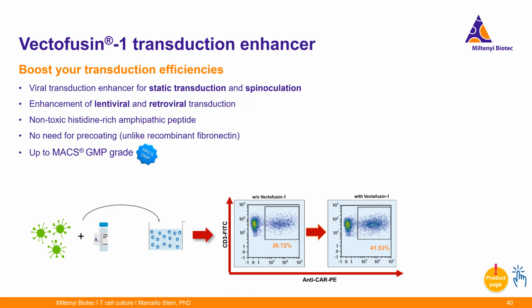Last but not least, an outstanding cell culture reagent in our portfolio is the transduction enhancer Vectofusin-1. After activation, you might want to transduce your T cells, depending on your workflow, for example in the context of CAR T cell research. Vectofusin-1 is hereby particularly handy. This non-toxic histidine-rich amphiphilic peptide enhances efficiency for lentiviral and retroviral transduction and is compatible with static transduction and with spinoculation. Conveniently, no pre-coating is needed.